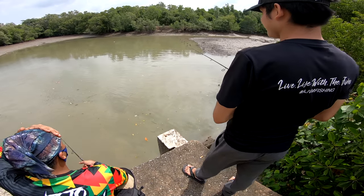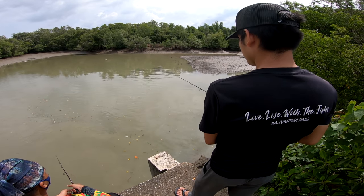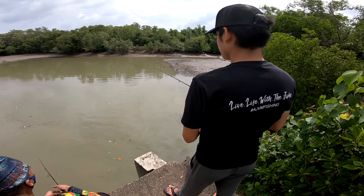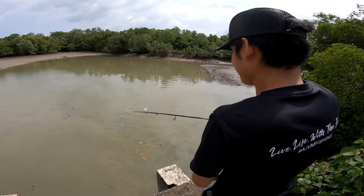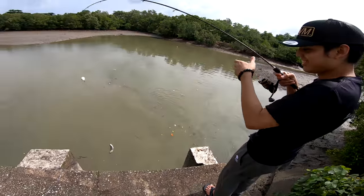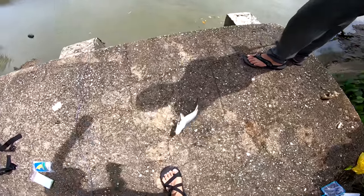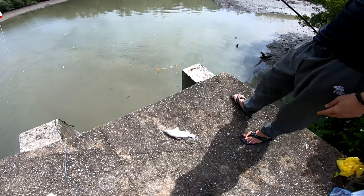Moving already, you can set already. Wait. When it sinks, then you move. You set. Okay, set. Oh, fish on. No, oh, alamak. Keep my fish on. Wow, this one is also a good size. Is it a good size? Oh, plate size. Awesome. Not a barramundi. Release it, Mickey.